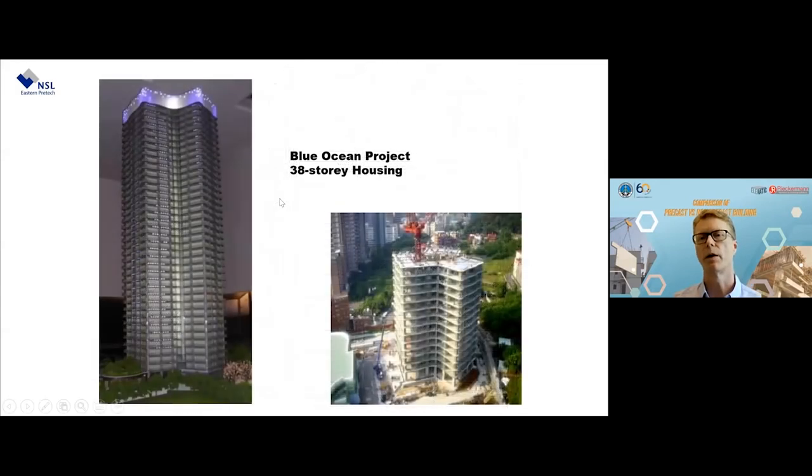Extreme engineering for you. I mentioned our partner in Taiwan, Rentex Construction. Blue Ocean Project is a 38 story housing building in very fierce seismic conditions. As you know, Taiwan is one of the toughest. Again, this is a precast building, believe it or not. 38 stories.